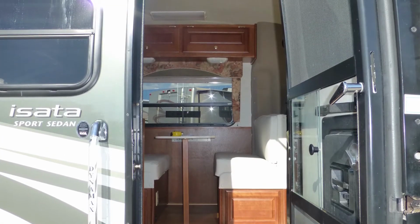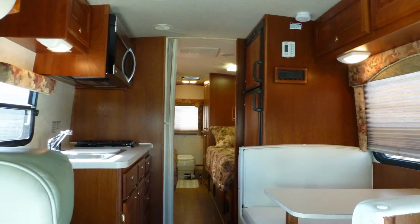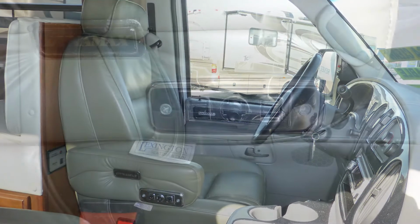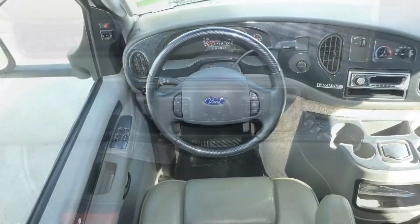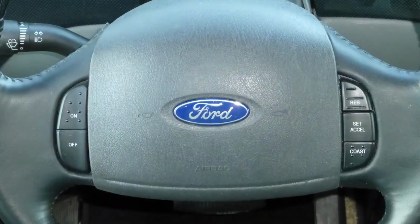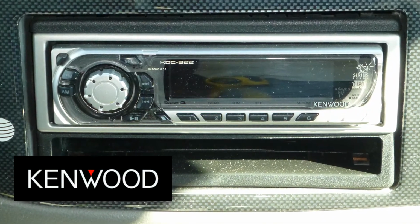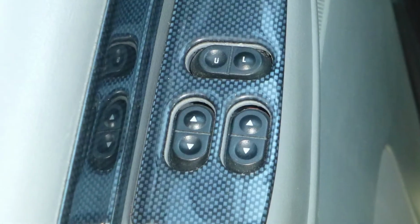Stepping into this Class B coach, you'll immediately hear the call of the road. Taking your place in the cab, you'll find premium leather six-way captain's chairs, tilt steering with cruise control on the wheel, in-dash satellite-ready AM/FM CD stereo, and power windows and door locks.